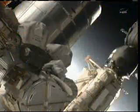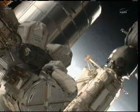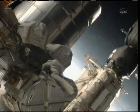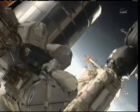Ron Garan and Mike Fossum making their way back to the Quest airlock. Today's spacewalk getting close to being completed. When I've got room to... Oh, I'm sorry, Mike, you're ready. Come on in. All right. We'll stand by and monitor their progress during these final few moments of today's activity.